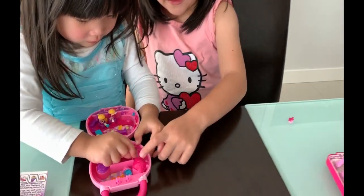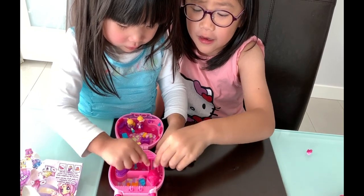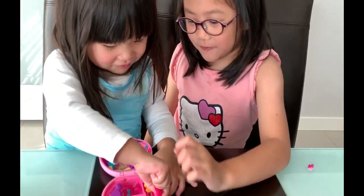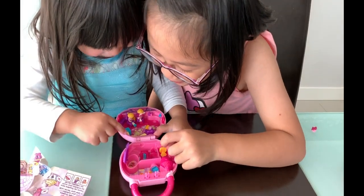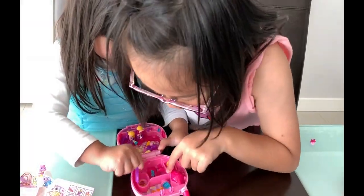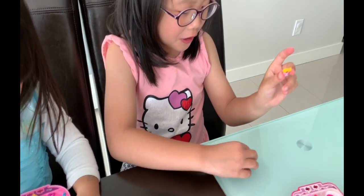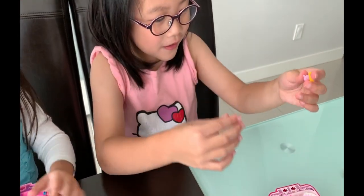And her dog can even sit here and fly and fly. What's that? It can open too. Whoa! Look. Open. Yeah, look. Look at her Shopkins. And my Shopkins. You have so much Shopkins, you guys can watch.